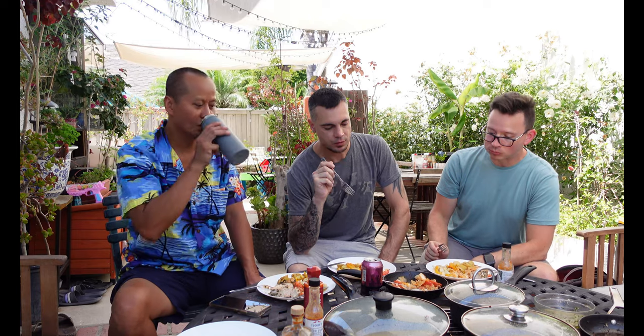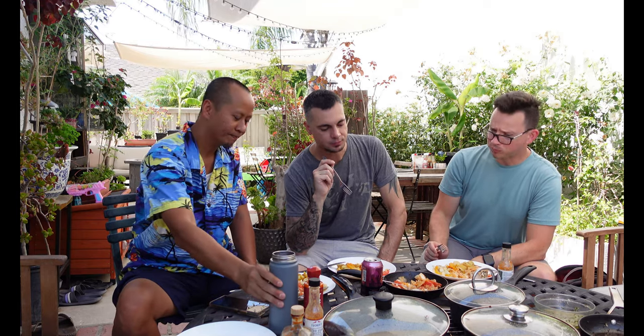Yeah, it's got very little kick. Definitely can taste the heat. But man, I expected it to be super spicy. Three habanero peppers in there.